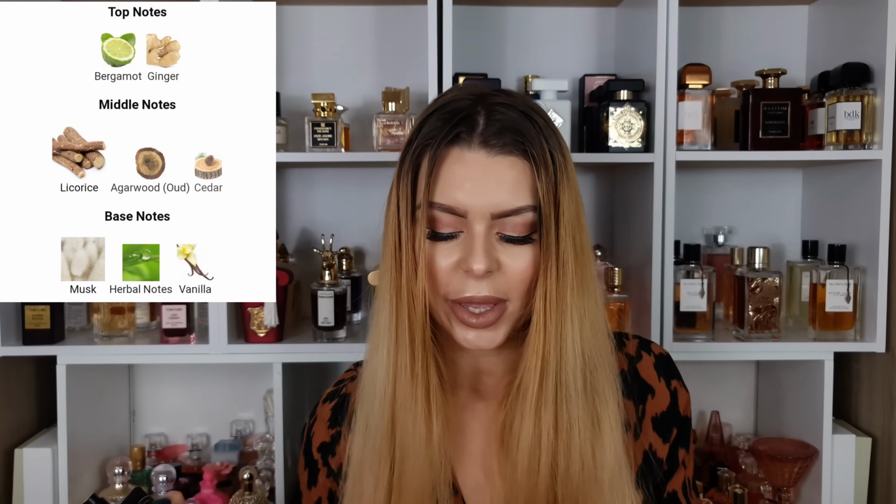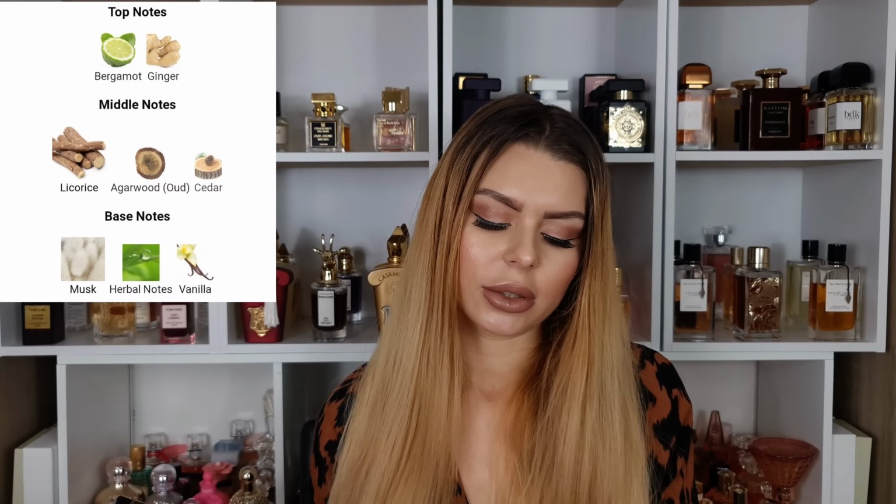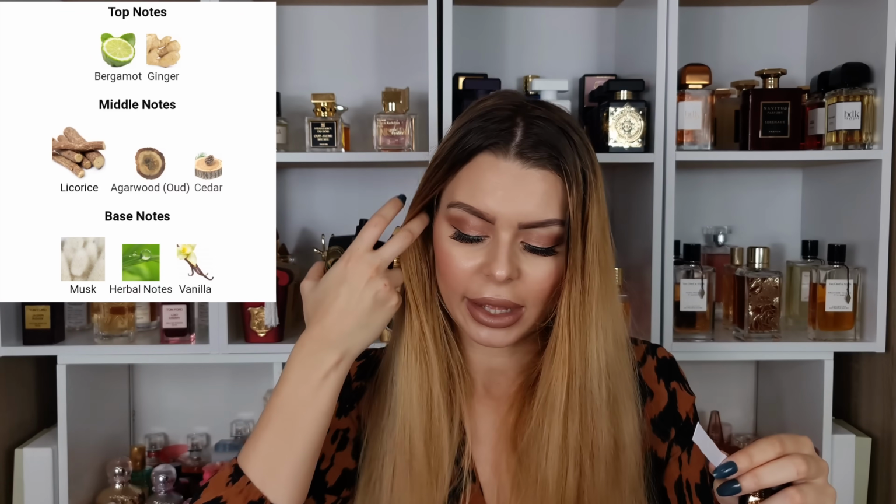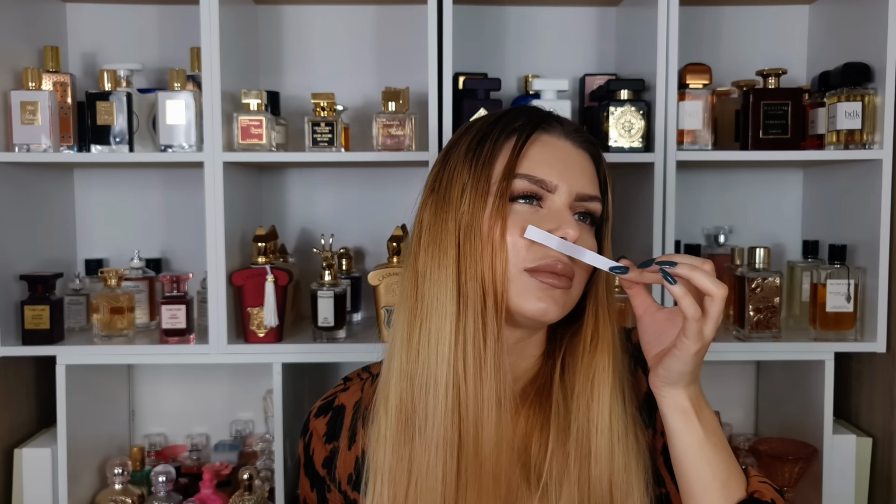And the notes are bergamot and ginger on top. In the middle we have licorice, wood and cedar, and right now we have musk, vanilla and herbal notes. I already wore this perfume a couple of times, and every single time I got a compliment. This perfume is just amazing. You're definitely getting the bergamot in the top. Maybe some licorice. I love licorice. I know that people don't like licorice, but I love licorice in my perfumes.